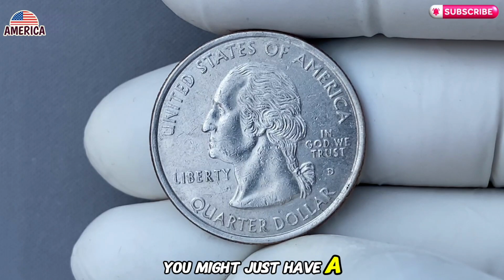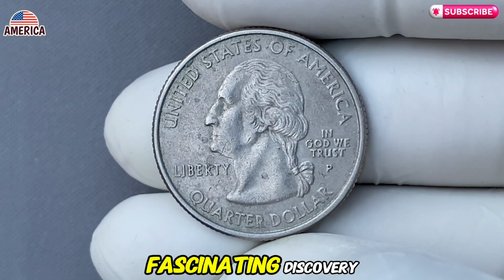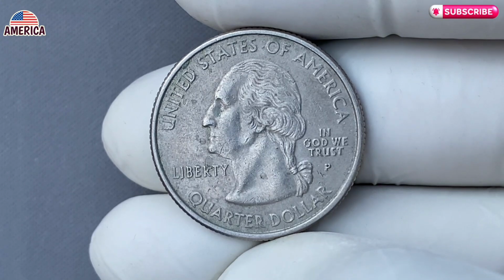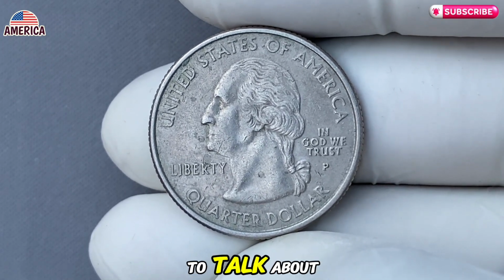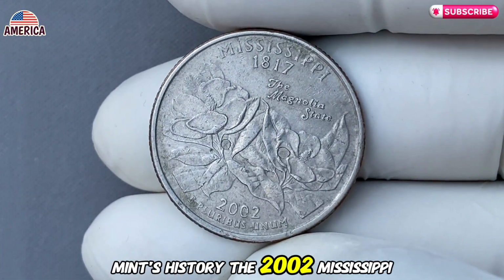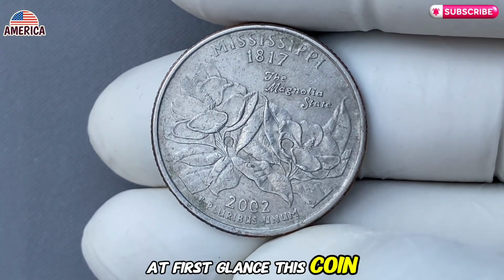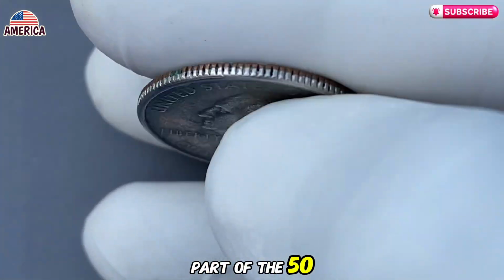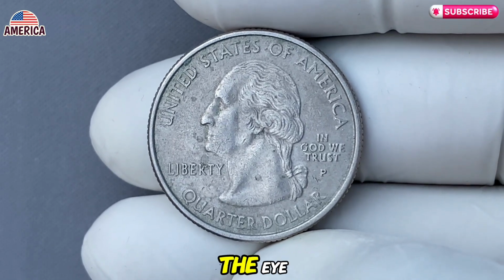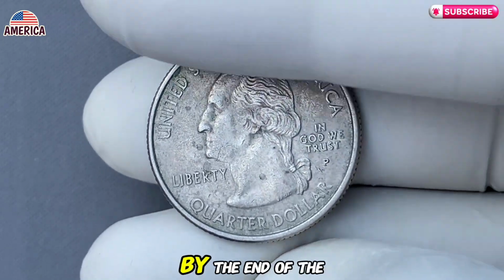You might just have a rare gem on your hands. Top 2, we have a fascinating discovery that might just make you take a second look at your spare change. In this video, we're going to talk about one of the most intriguing coins in the U.S. Mint's history, the 2002 Mississippi quarter dollar. At first glance, this coin might seem like just another part of the 50-state quarters program, but trust me, there's much more to it than meets the eye. Stick around because you won't believe the value we'll reveal by the end of the video.